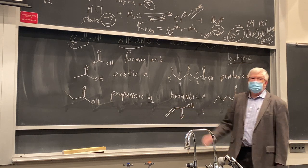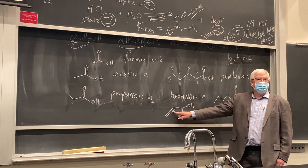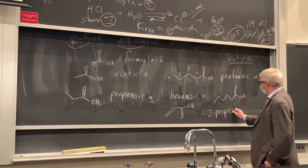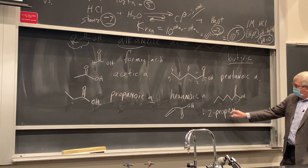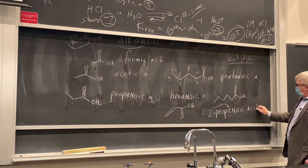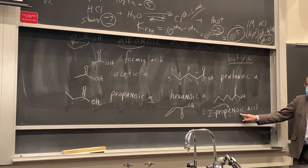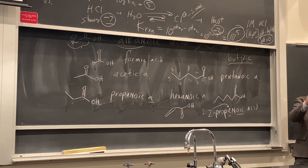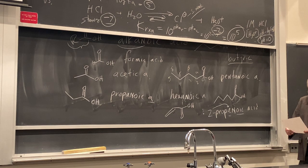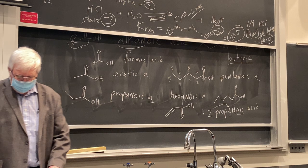Well, it's propanoic acid, but look, it has an alkene in it. So we call this 2-propenoic acid. That's what the 2 refers to. So you see we can accommodate other functional groups. The carboxylic acid gets priority. It's always numero uno by definition there. Anyway, that gives you a little bit of naming there.